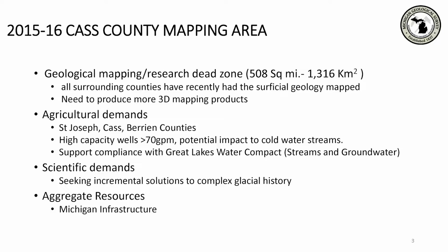It had high agricultural demands. The area down in the southwest part of the state is one of the highest agricultural growth areas and monetary areas in Michigan, but also in the region, perhaps selectively in certain years in the United States. There's scientific demands that were met, better understanding, unraveling the glacial sequence, and also the aggregate resources, all those things that have been talked about by other people.